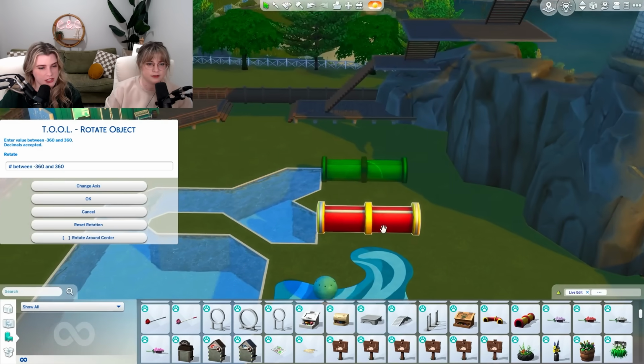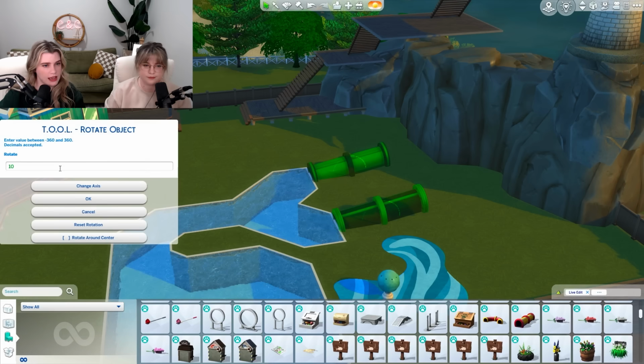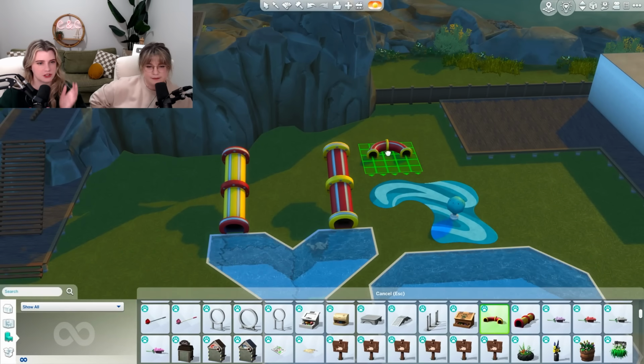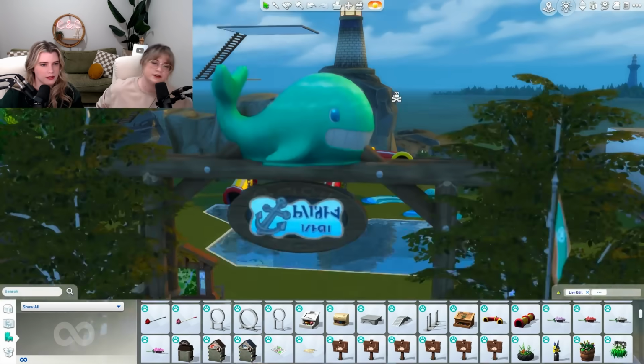So here I'm switching the axis around. You see these little circles? That shows me what way it's going to rotate. Okay, something like this. Where it's going just into the pool. Yes! Into the tail! Yes. Okay, now here's where the real trick comes. I'm gonna try to raise this up. Yeah, I think going to the side is smart.